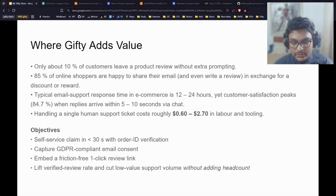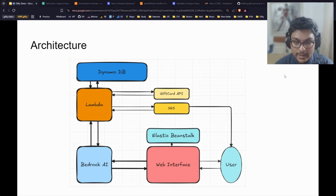So our objectives were to set up a self-serve claim in under 30 seconds with order ID verification, capture GDPR compliant emails, and embed a friction-free review link that takes the users directly to the product's review page, and thereby lifting review rate without adding headcount.